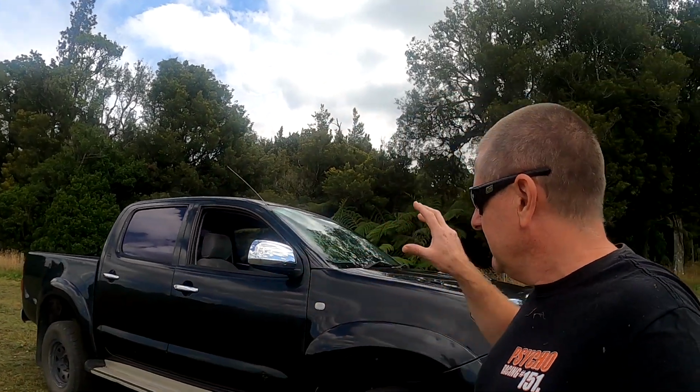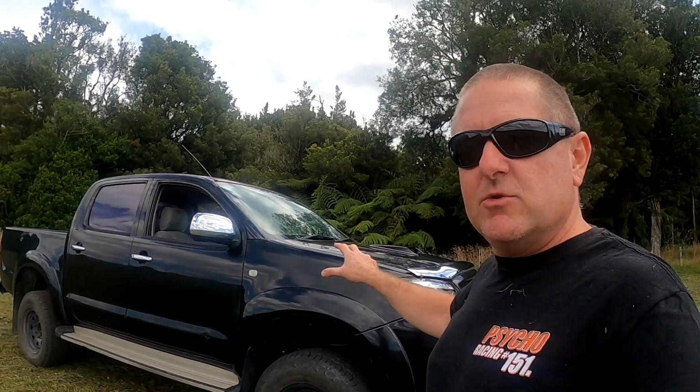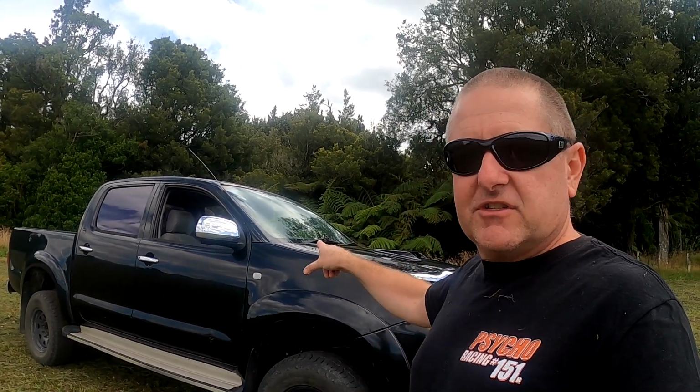And what we're going to do after this introduction, over the next many weeks, I've got the process of fitting a 3uz engine into this Hilux. The actual start to finish of building this truck.